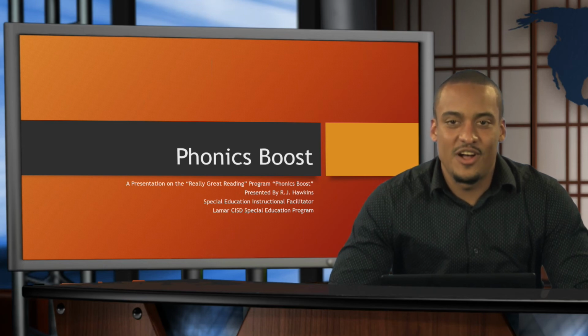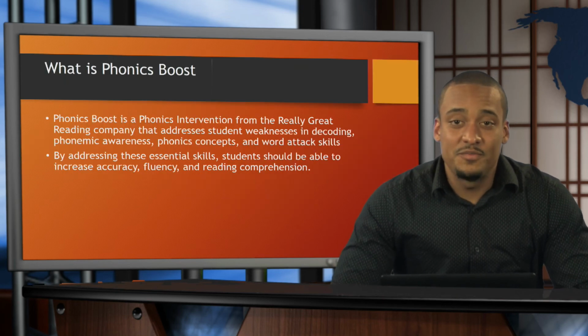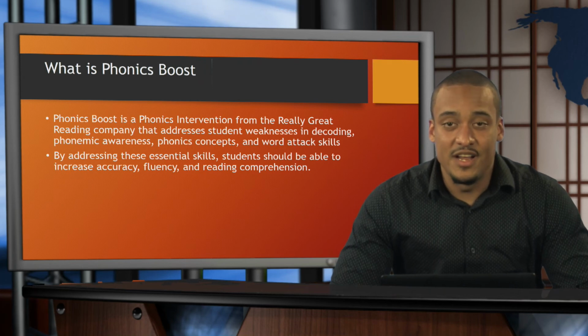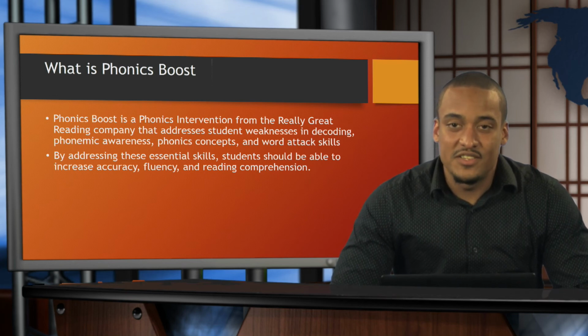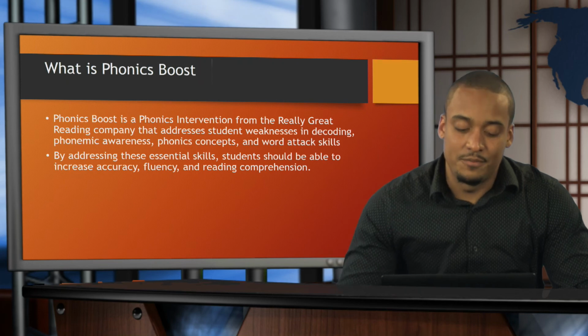Today we're going to be talking about Phonics Boost. Phonics Boost is a program by Really Great Reading, similar to Phonics Blast, but we take it up a notch to work with your students that can read but may struggle with decoding, phonemic awareness, phonics concepts, and word attack skills. By focusing on these concepts, your students should be able to increase their reading fluency as well as their reading comprehension.